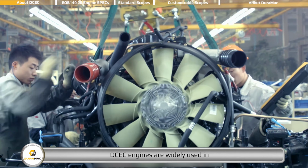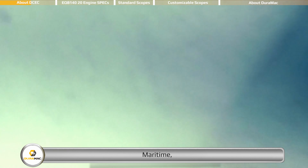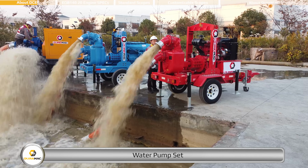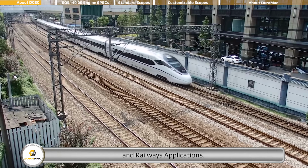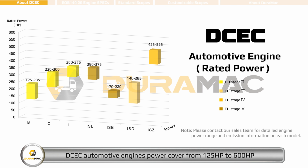DCEC engines are widely used in energy, maritime, automotive, construction machinery, water pump sets, and railway applications. DCEC automotive engines cover power from 125 horsepower to 600 horsepower. Emission standard can reach up to EU Stage 5.